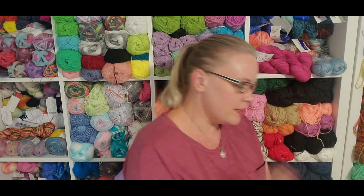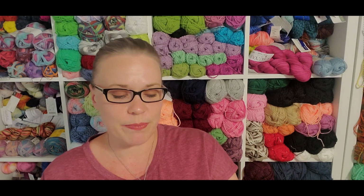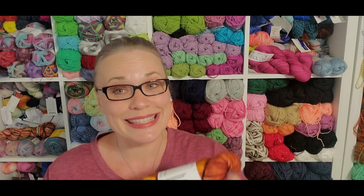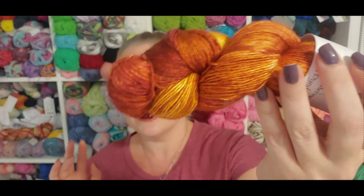And, oh, I forgot to tell you. So this is the Apothecary Luxury Hand-Dyed Fibers, but it's 70/30 Merino and Silk. 70% Merino Wool, 30% Silk, high twist single sock yarn, 100 grams, 436 yards, hand wash in cool water, air dry.